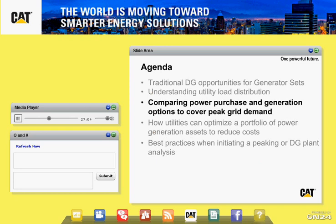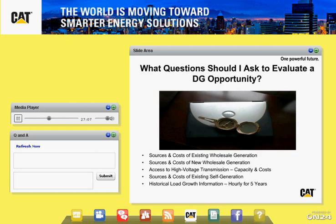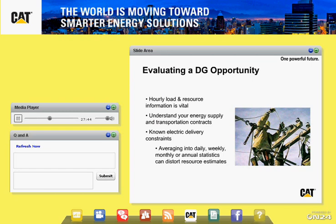Let's talk a little bit about understanding the purchase power and generation options that you have in these applications. So how do I know and how do I evaluate one of these situations? Well, you need to understand the cost of the existing wholesale and the new wholesale generation that you're looking at as a part of this. Transmission and distribution costs and capacities are important, and evaluating self-generation sources is key. But the whole thing gets wrapped around information. Do I know what kind of load growth and load information I have available to me? And if I have hourly data over 5 years, that is a big way to look at this. So this resource information is key, and understanding your energy supply and transport contracts is important, and knowing your electric delivery constraints. If I need more power and there are not enough wires to bring it in, that becomes problematic, and I have to find a way around that, and recips can fix that problem.